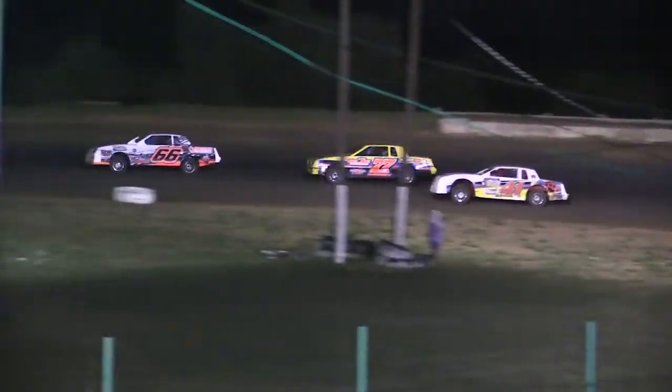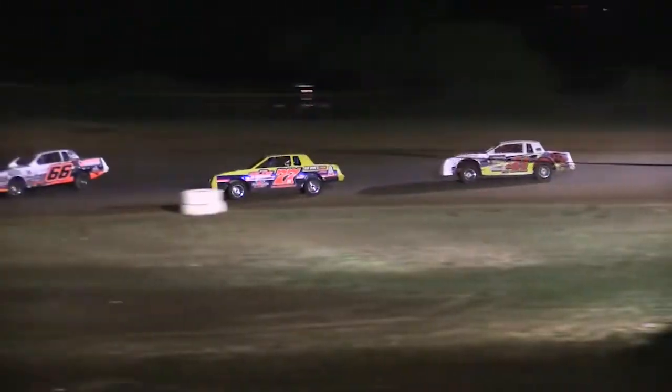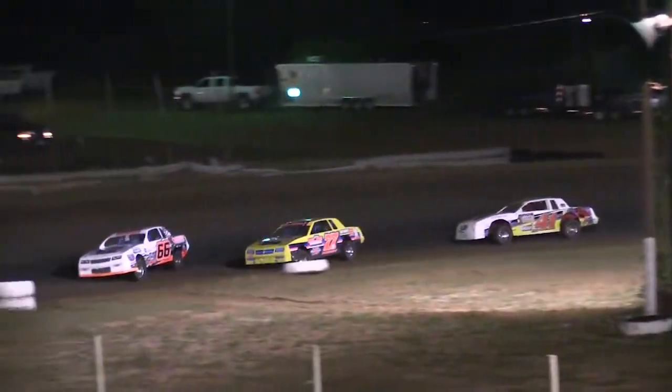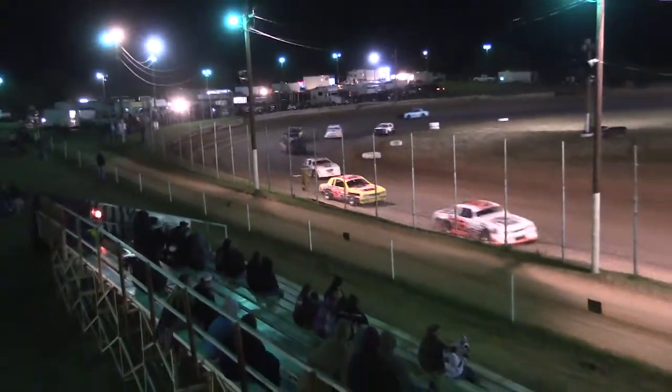Frank Lackey right now 1 spot out looking in the 5th position, trying to get around Weston Abbey as we come into turn number 3. Abbey to the bottom of the racetrack trying to get under Jacob Wilburn right now. Those guys are racing for position, also racing for starting position in the main event.